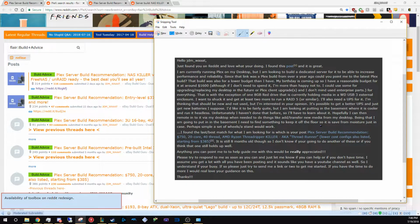But you wouldn't be locked into running RAID 5, where you'd have to create an array, and they wouldn't be able to add more drives later. Unraid is really nice and flexible, so you can use any size drives you want. And if he's a little budget constrained in the future, he can get 4 terabyte drives and use those instead of 8s, or in addition to the 8s he already has. Also need a UPS for it.